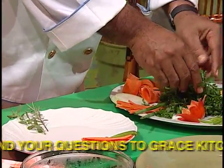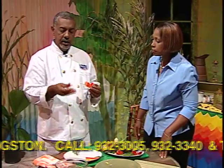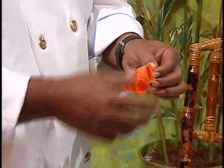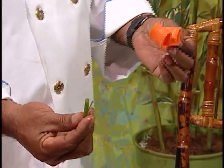And then there are several things you can do with carrots. You can cut these with your vegetable peeler and put them in ice water. And marinate them in there for a while, and they'll automatically do curls. The same thing will go for the top of the scallion.